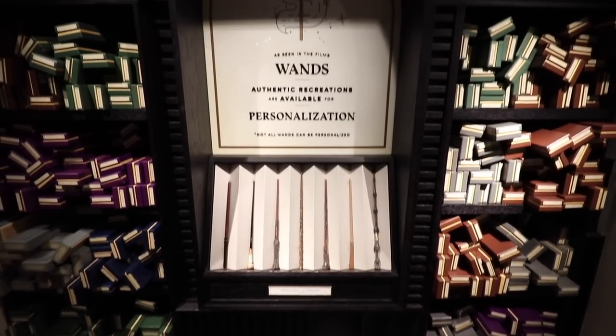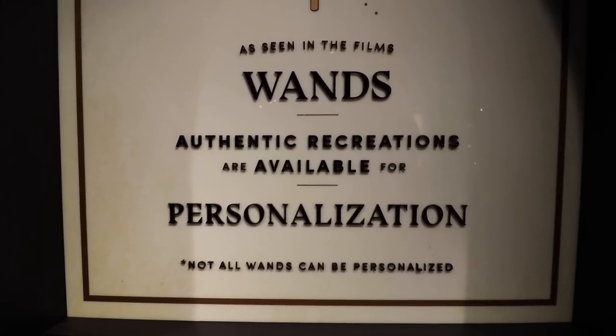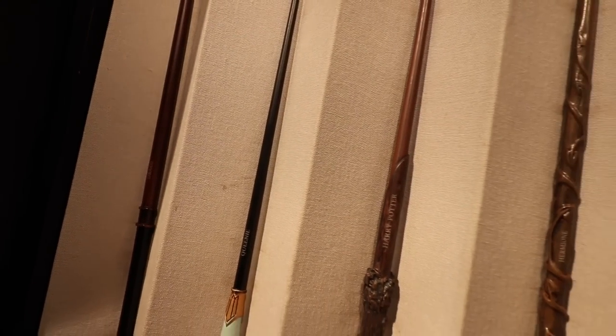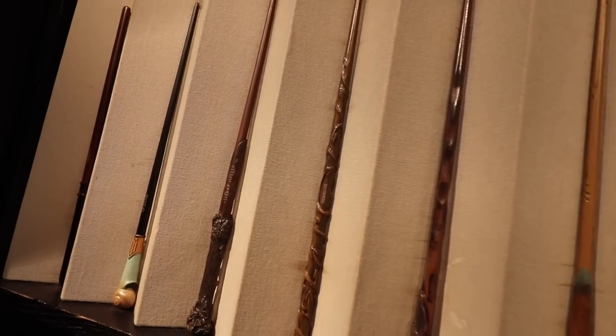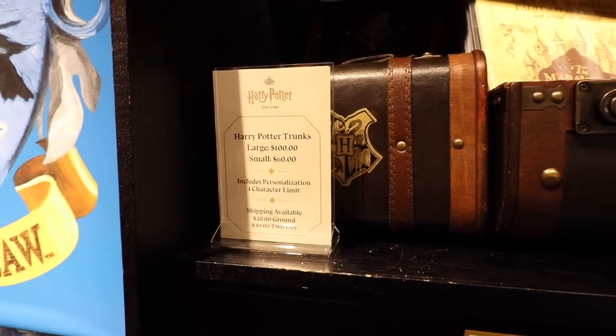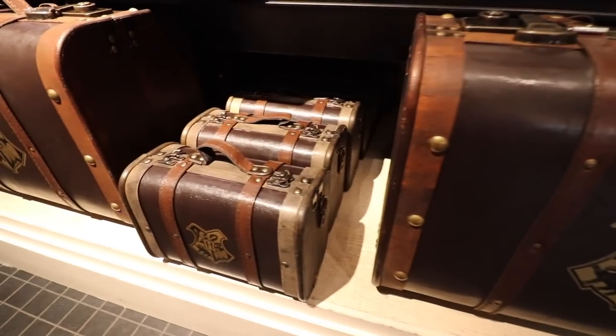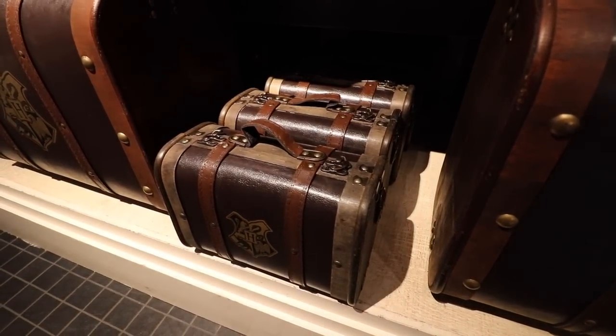Here's something very fun that the Harry Potter store brought to wand collectors. Personalization for wands. You can have your name or your favorite character's name up to 8 letters engraved into all of the wands they sell here. If you want to put your initials on a Harry Potter trunk, it's $100 for the large and $60 for the small trunks. This is how large the large trunk is compared to me and the small.